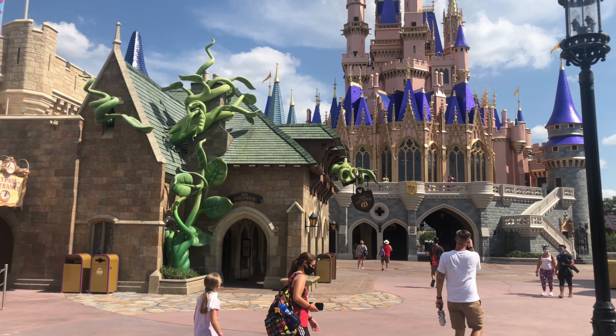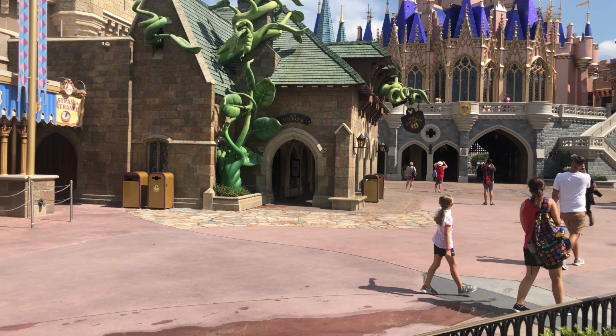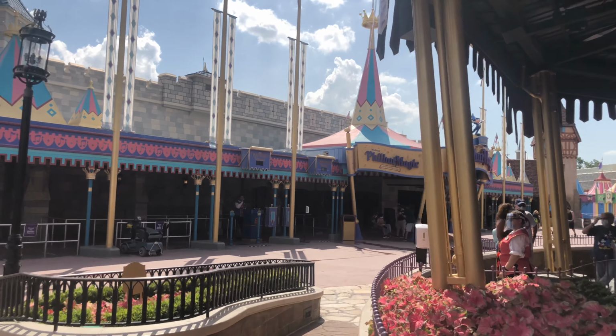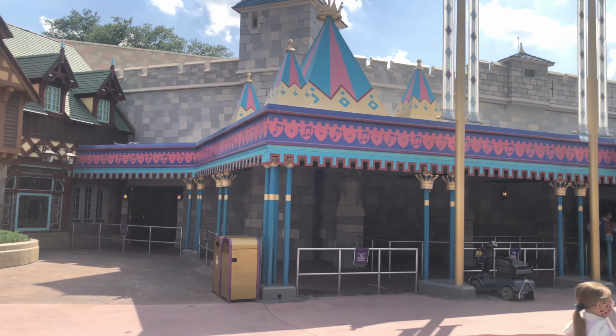Now Sir Mickey's right over here is open, and there's an entrance only and an exit only area. Philhar Magic right over here is open as well. And again, there's an entrance and exit only area.